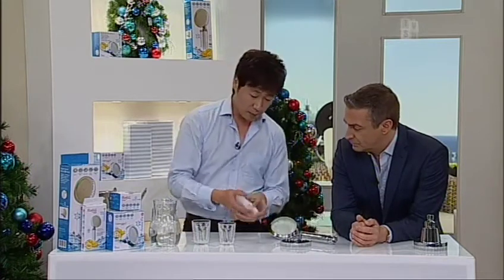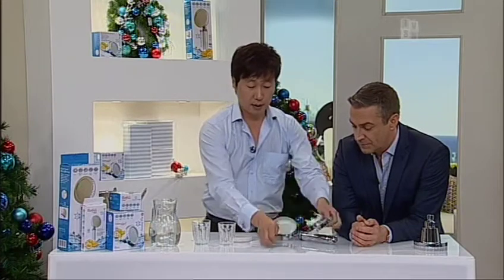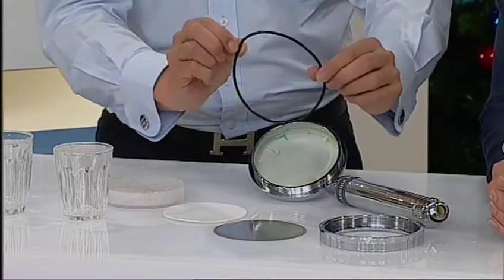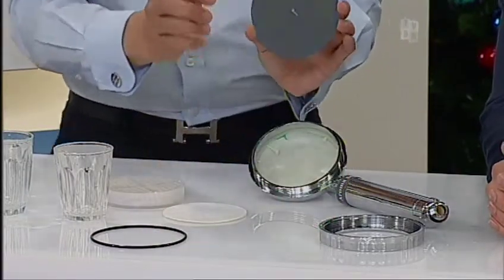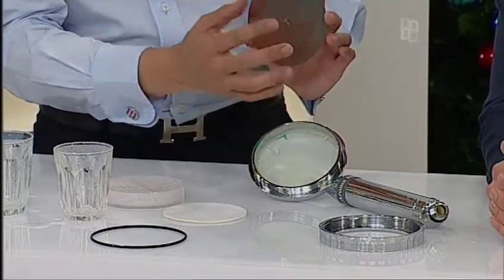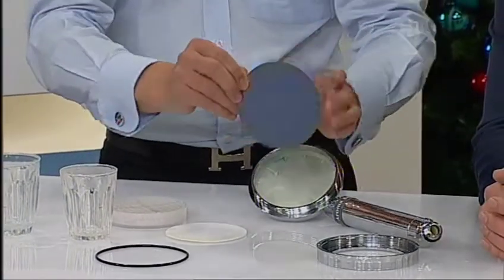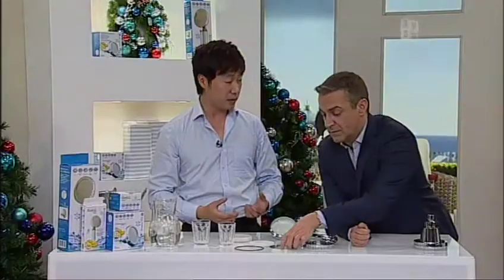So what it actually consists of is, I'm going to pull everything apart. That's the shower plate holder. That's the O-ring. And this is the patented shower plate. I think you briefly talked about it. There's about 391 photo-etched triangular holes. The reason for being triangular is it actually maximizes the negative ion effect.